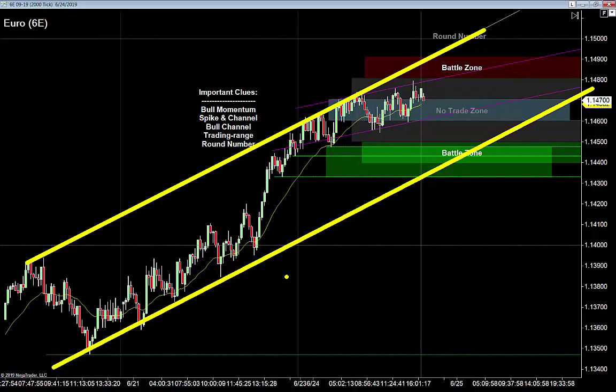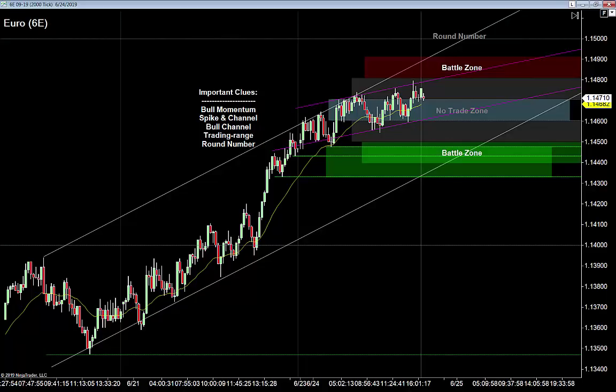What does that channel tell me to do? It's support, to buy off that low. And what a beautiful area that will be. That pullback goes down to the low of a spike in channel. It goes into the buy zone of a trading range. It's the low of that channel. I mean, there are 3 big technical clues all telling us to look for that buy down around that low.